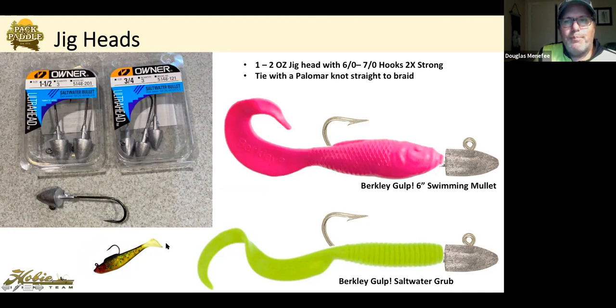With as big a bait as those are, I also catch bull reds on tiny tsunamis. That's the little 2.5, 3-inch tsunami baits, and I'll pull in a 35-pound bull red on it. I'm not saying to go out and buy little tsunamis for this tournament, but it is definitely possible to catch them on the little tiny baits.